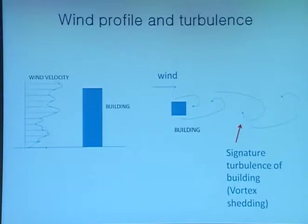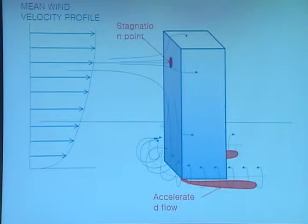the wind profile or the wind velocity profile explained, along with its turbulence that's in the oncoming wind. And then also we have the building's own signature turbulence that comes off it, which causes vortex excitation. We'll explain the general flow patterns that you typically see around buildings, which allows you to get a feel for why, for instance, you have those highly accelerated flow zones down at the bottom of the building, which cause problems for pedestrians, and why you have a stagnation point high up on the front face of the building.